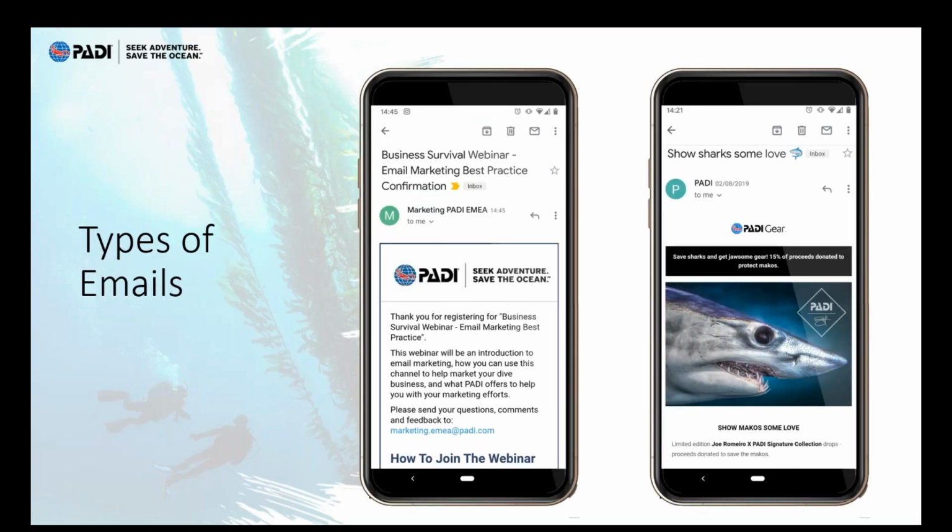Types of emails. There are 3 main types of email you can create depending on what goals you've set for your email marketing strategy. Automated emails. These, as the name suggests, are emails that have been pre-written and are sent automatically upon predefined triggers. An example of this type of email would be the one you received upon registering for this webinar that you can see on the screen.